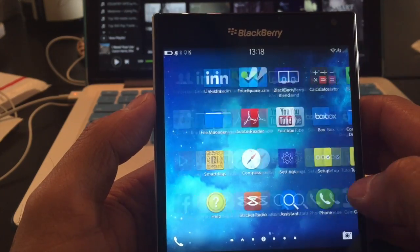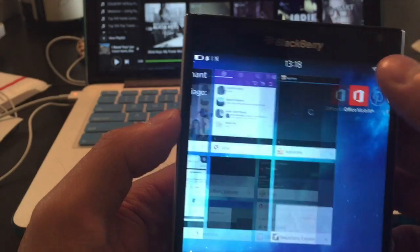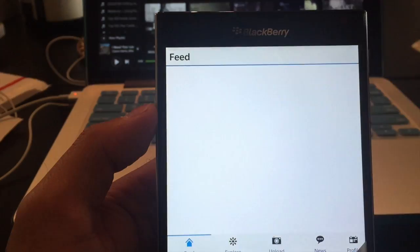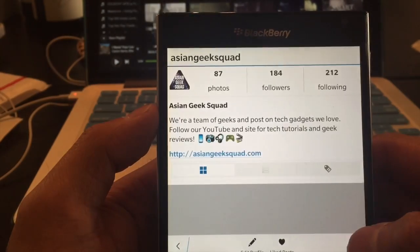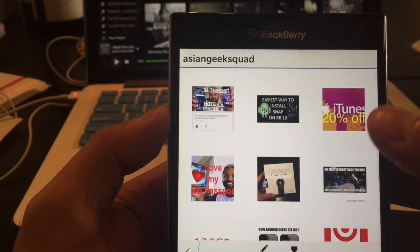from the regular App Store, the BlackBerry World Store, will work. We're signed in, and it works quite well. The interface isn't exactly as clean as I would like, but hey, you take what you can get, right?